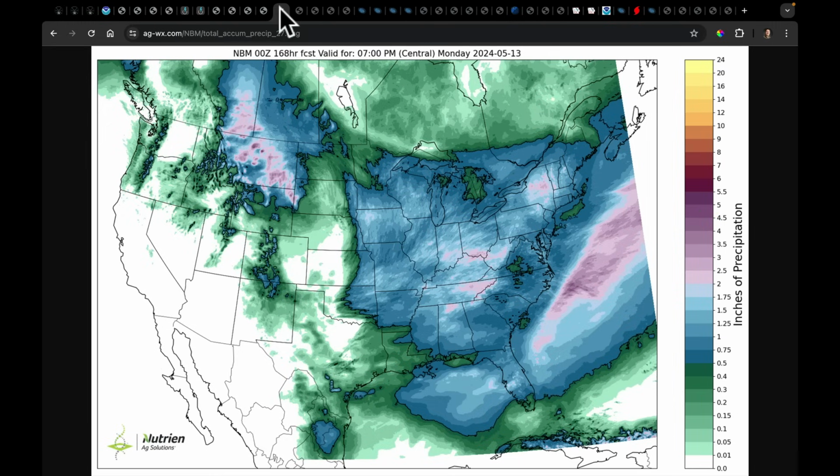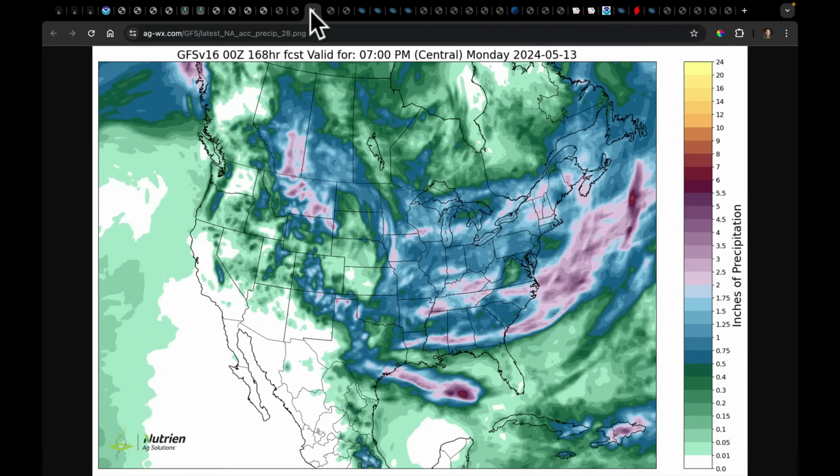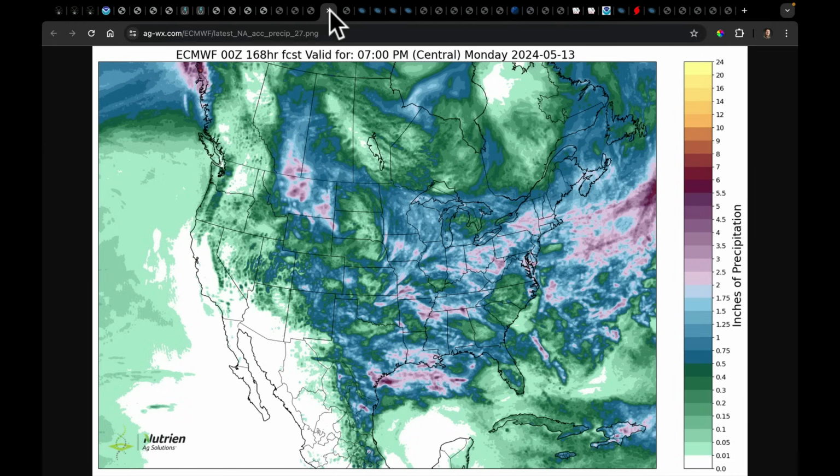Bigger picture, I don't have the artificial intelligence. I believe because they migrated it over to their normal data dissemination, they may be having a problem with their HTTPS server, and my download missed this morning, but we're going to get that fixed. So I'm going to show you the National Blend of Models next 7 days. This is the WPC next 7 days. This is the GFS next 7 days. And I did manage to get the run sneaking in there from the European, and there it is, the next 7 days. That's the corrected data.